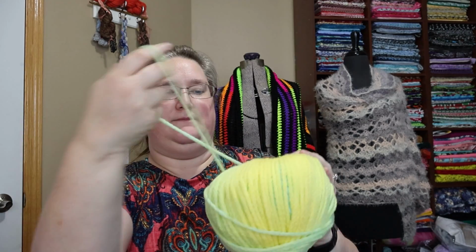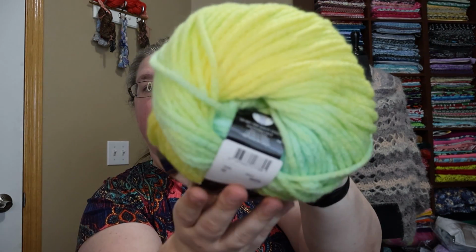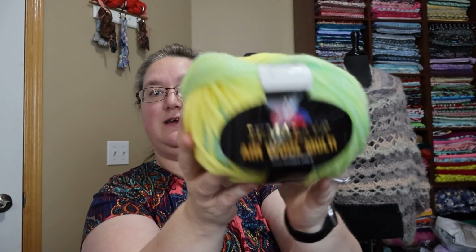Oh, this ball's seen better days. Bloop. Let's see if we can help you out. Okay, there we go. Oh, the label looks nicer on this one. All the same stats. This is quite soft. This is really soft. This is color 02. It's very pretty. It's pastel-y. It's got yellows. It's got pastel greens. There's a beautiful aqua blue in here. That's pretty. That's very pretty.